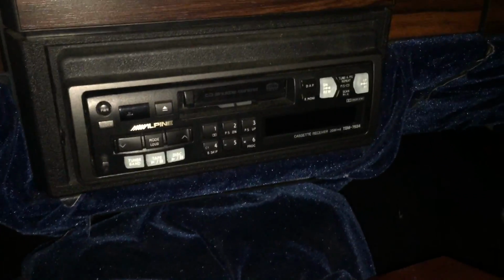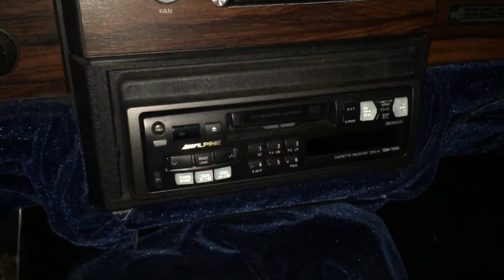Just kind of a little retro thing, I still have the Alpine tape deck. But to keep things modern, obviously, I have an Alpine CD changer in there. So that's kind of handy to have.